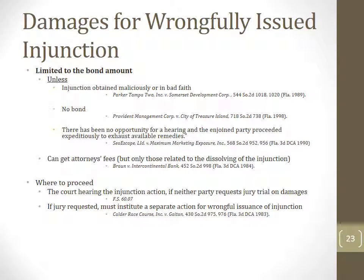Staying with the topic of wrongful injunctions, the harmed party is limited in the damages that it can be awarded, and it's limited to the bond amount, unless first there's no bond. If there's no bond, then they can seek damages of any amount. If the injunction was obtained maliciously or in bad faith, the damages then can exceed the bond amount.